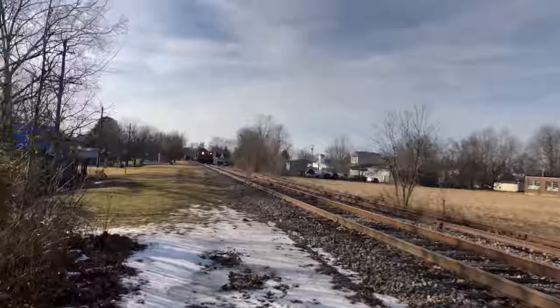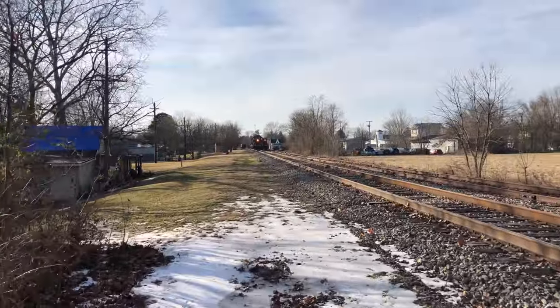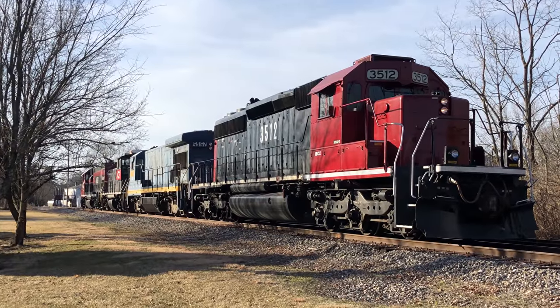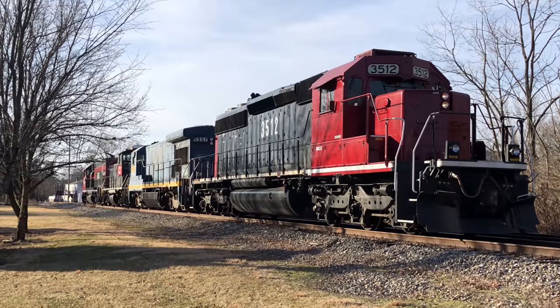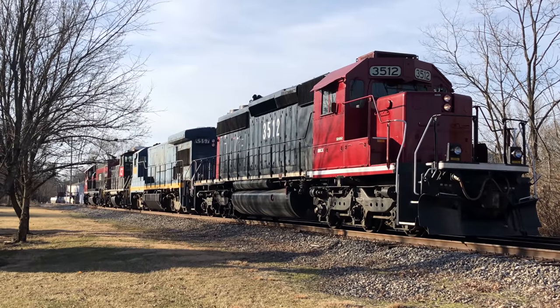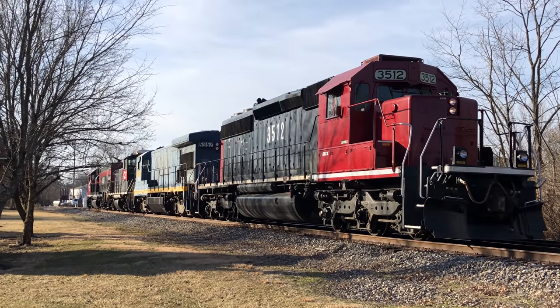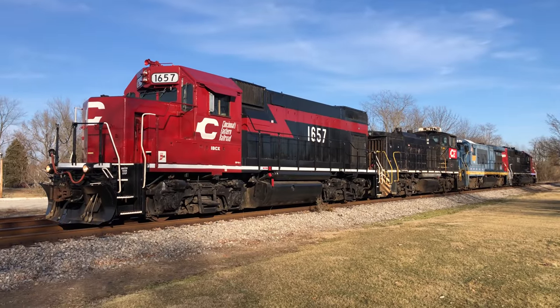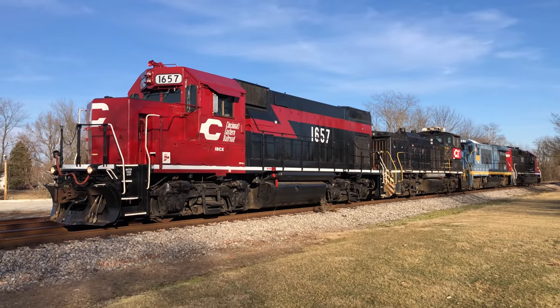All right, let's move on down this way a little bit closer here, folks. We're way too far back. Okay, they just tied that engine onto the back. Now you got four locomotives right here, all together. Let's see what the next move is. Okay, I'm at the other end. That looks really neat. All four of them tied together.